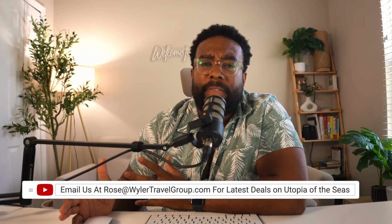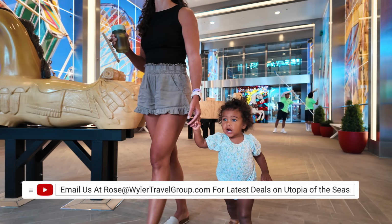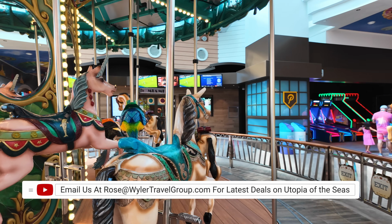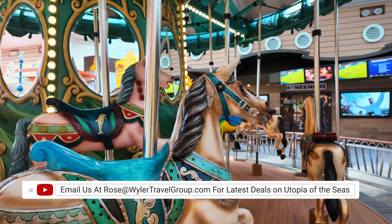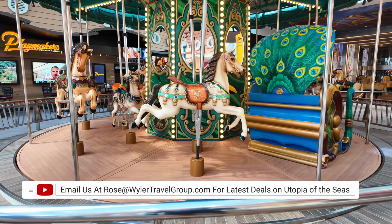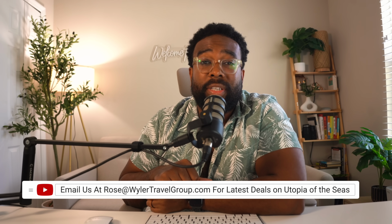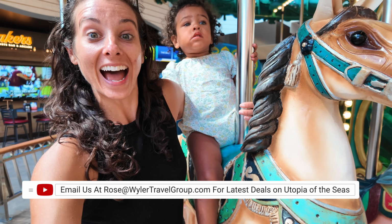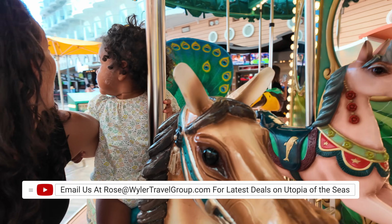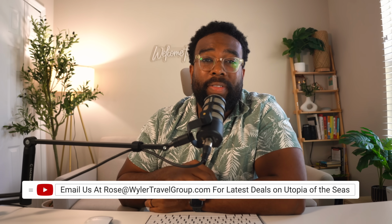Number two, special for families: the carousel. Speaking of Noah, that is one of the things she loved the most. Towards the back of the ship, on the boardwalk, is where you'll see the carousel. It's kind of like a carnival. Man, she went on that thing maybe 10, 12, 15 times. I lost count, but she loves it. It wears her out. There's fun music, and it goes about 60 seconds in each direction, and usually the lines are pretty small. You can just get back on and do it again. That's definitely one of my favorite things to do as well.